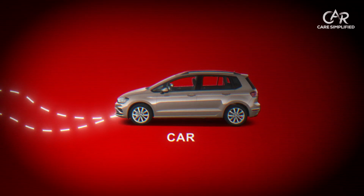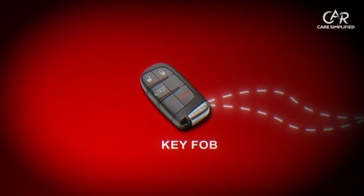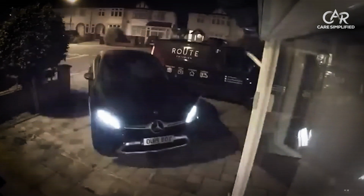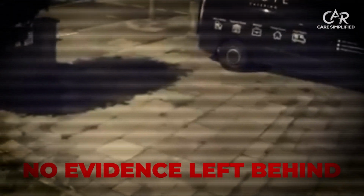Your car's computer system receives this signal and thinks your authorized key fob is standing right there. The doors unlock automatically, the alarm system stays silent, and the engine starts immediately. Total time from initial signal capture to driving away with your vehicle is typically under 60 seconds. No noise, no broken glass, no evidence left behind.